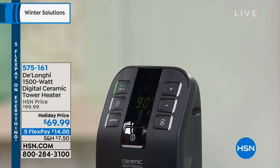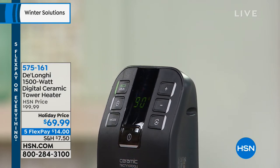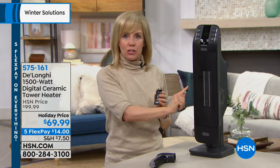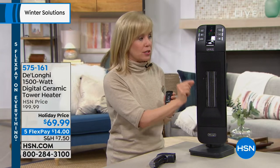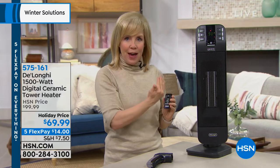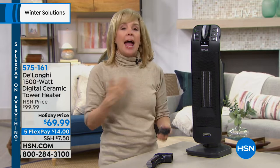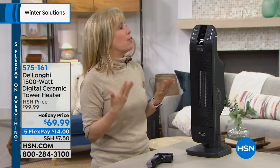So it moves that air and circulates it evenly. And remember, it's ceramic, which means that it's fast. There's no other technology on the marketplace that's faster than ceramic technology. And the fact that it oscillates, it moves that hot air evenly. And it's designed for a full room.